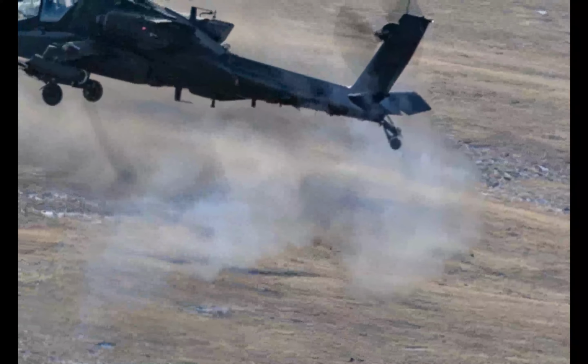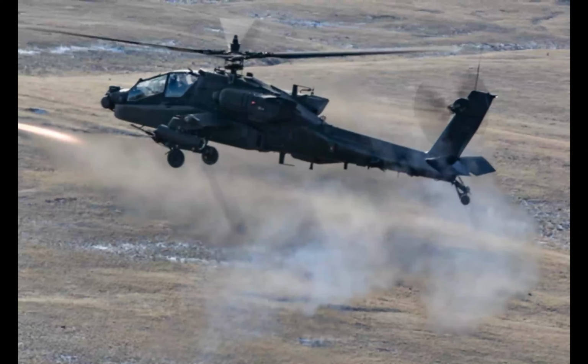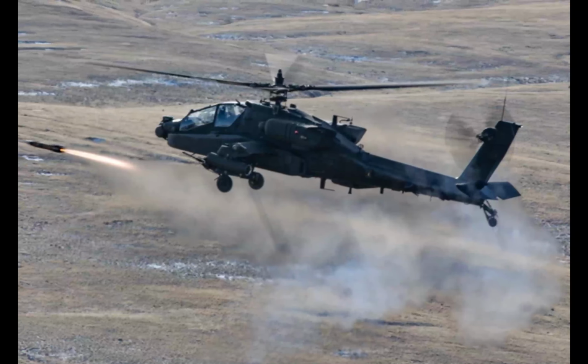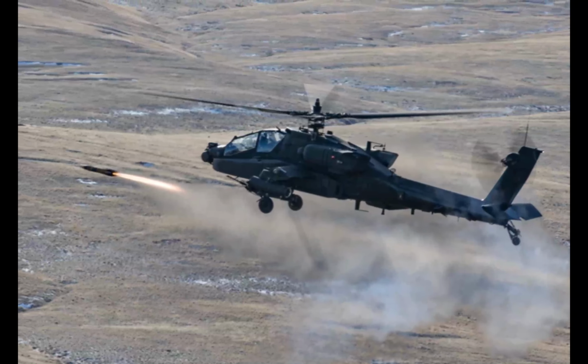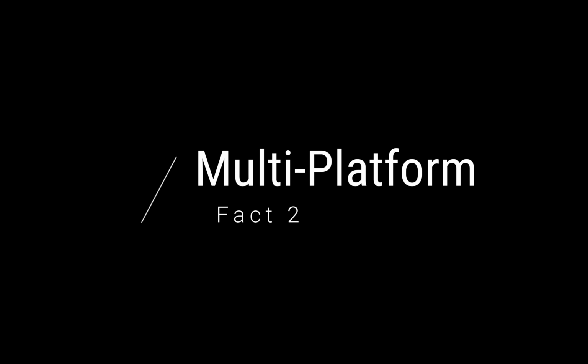Keep in mind, the laser guidance doesn't have to be at the same place as the launcher. Other vehicles or aircraft could simply point the laser at the location and an operator fires the missile toward that target. Alright, fact 2. Multi-platform.